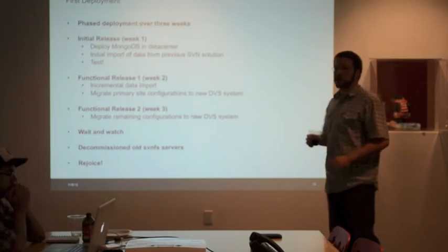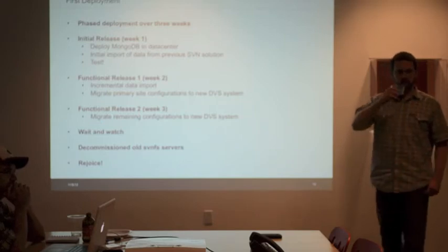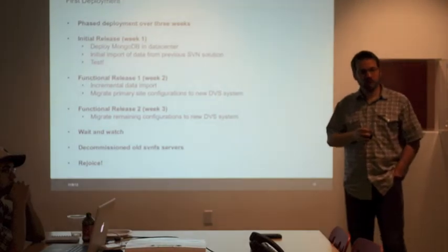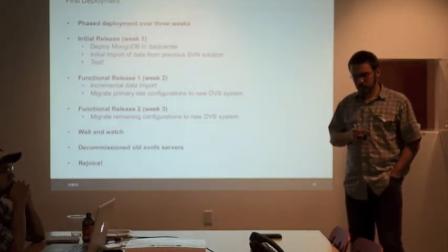Okay, questions? I have one question, just a bit of a tangent: did you consider open sourcing any of those ODM implementations in order to get community momentum behind them?